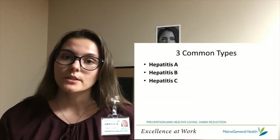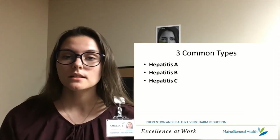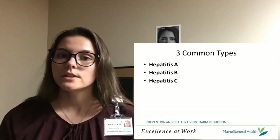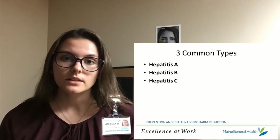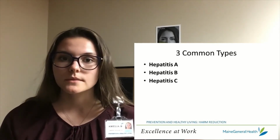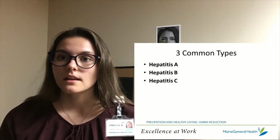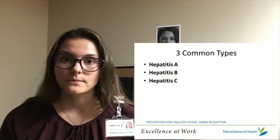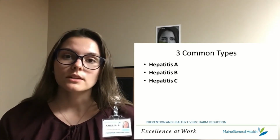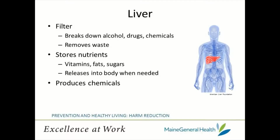There are 5 primary types of viral hepatitis: hepatitis A, B, C, D, and E. We don't hear a lot about hepatitis D and E because those are more common in undeveloped countries with poor sanitation. However, if you're traveling abroad, it's important to look into getting precautions against those two. There are 3 common strains of hepatitis in the United States. Those are A, B, C. This presentation will cover mostly hepatitis B.